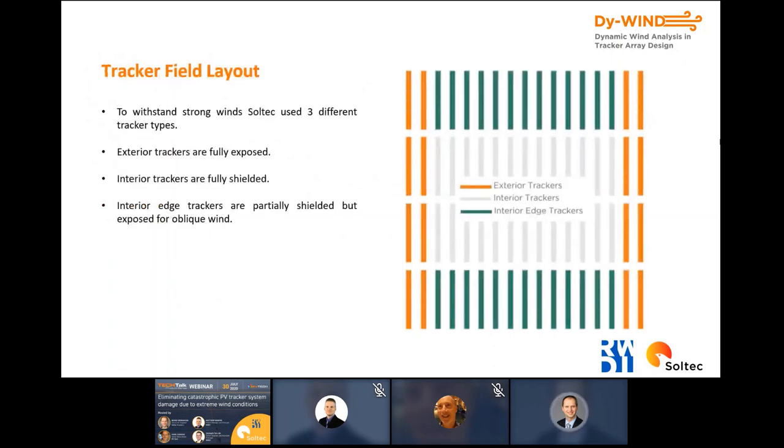Soltec's tracker field is based on typically three different tracker types. You can see the example layout on the right side. The interior tracker has a big share in the field and is usually very competitive. The exterior tracker and the edge trackers are stronger, and they protect the interior tracker, especially when the tracker field is positioned in high tilt angles.